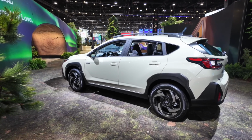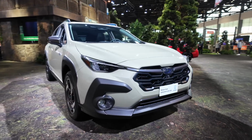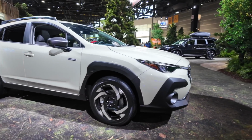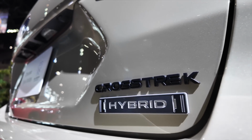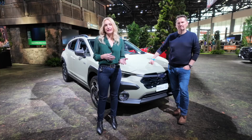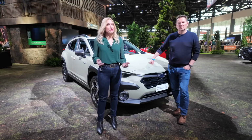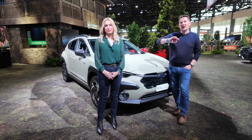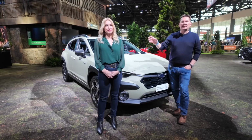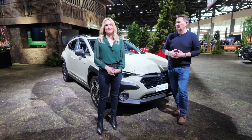A lot of people are drawn to the Crosstrek because of that. It has 18-inch wheel designs and specific hybrid badging. It's interesting, Subaru has decided to badge this model differently in the US and Canada. In Canada, the badging will say e-Boxer, and in the US, hybrid. So by the way, e-Boxer is something they use in other markets around the world, and Canada decided to grab onto that one. I guess they're really leaning into the fact that they're a little different.